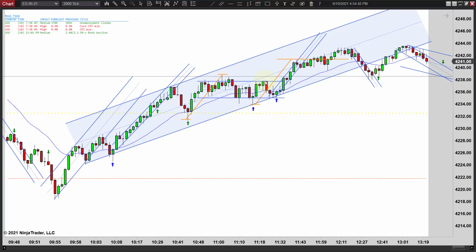And it's a second entry as well because you got a double top here. So first entry, second entry. Nice signal bar on this one. So I like this one. And this is the one. And this is why it pulls back here. Breaks out of this little trading range.